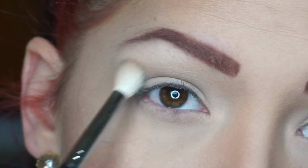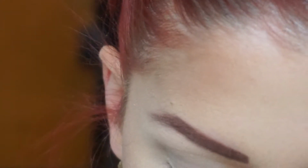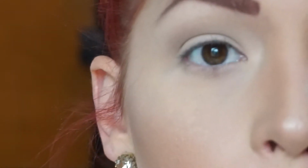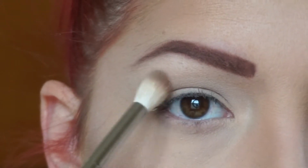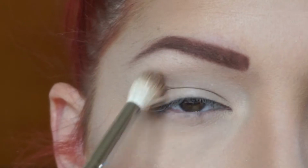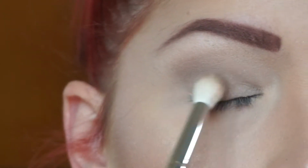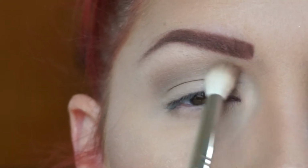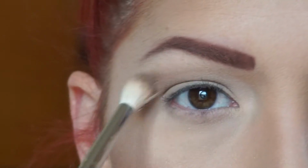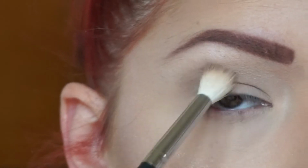We have a little bit more light coming out, so I turned off my ring light. That way you can see these colors in a little more natural light. As I was saying, I am going to take circular motions once I'm done down here in the contour of my eye. So I'm not bringing it up too far. I'm staying right here underneath my brow bone.